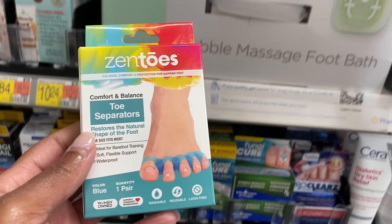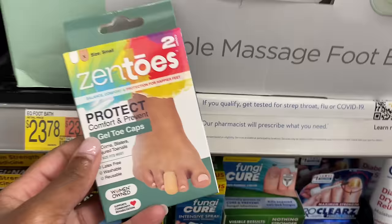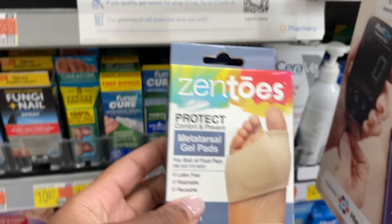Oh, and then they got this one too. What's this? Gel toe caps? I've never seen this before. Wow. It's so small. I've never seen these before, y'all. And what's this? Metatarsal gel pads?